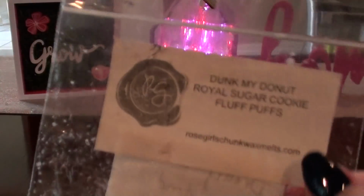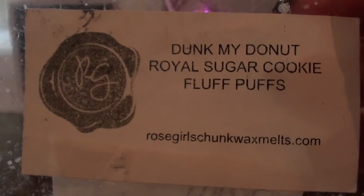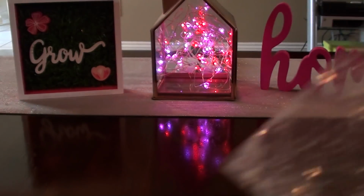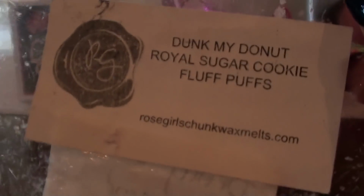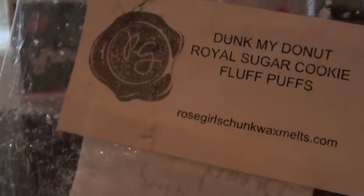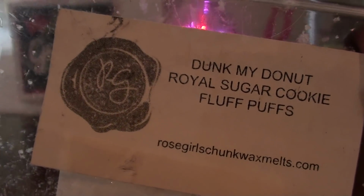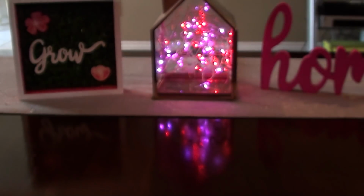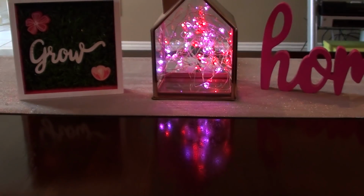So the first one I have is Dunk My Donut Royal Sugar Cookie Fluff Puffs. A lot of these I got from a D-stash, so I didn't personally buy them. I think this one was from one of the boxes that she does. I want to say this is probably like 2 years ago. I feel like these were from 2017. Well, if they were 2017, then like last year. I think the girl put they were from 2017.